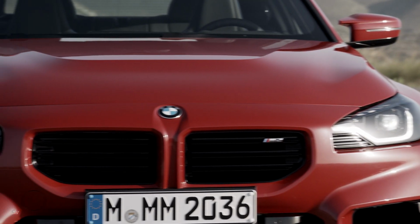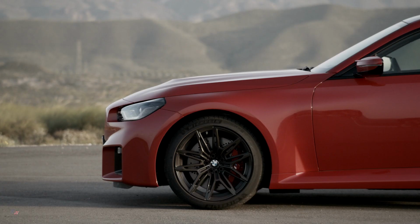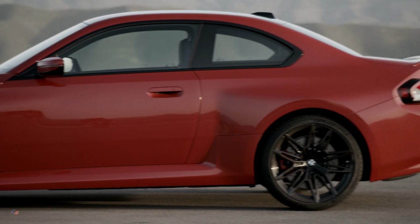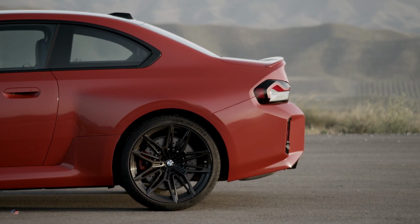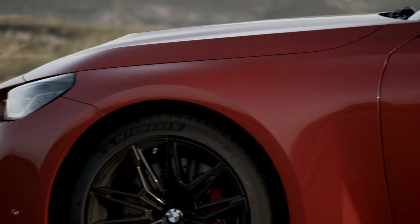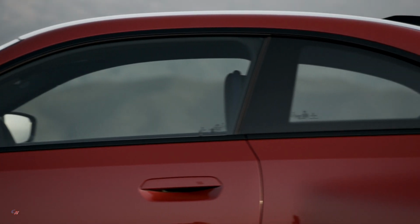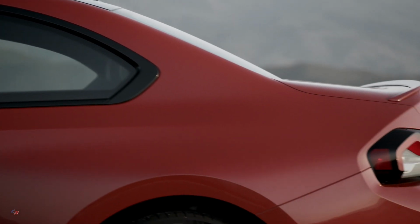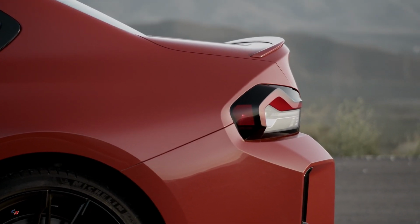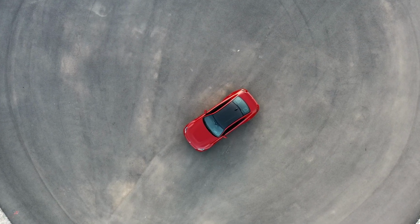Prominently flared side skirts flow into broad, muscular wheel arches to create an appearance characteristic of BMW M and inspired by motorsport. The M2's silhouette is defined by its long hood, short overhangs, and a passenger compartment set far back. The roofline sloping down from the B-pillar and the short deck lid culminating in a pronounced lip spoiler complete the look of a compact BMW coupe with clear high-performance abilities.